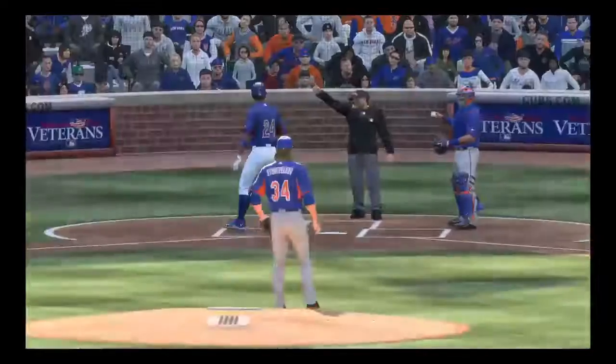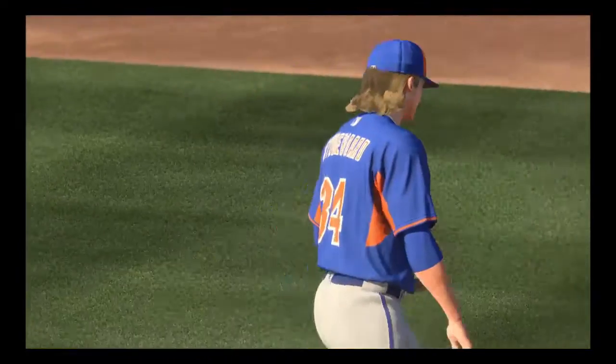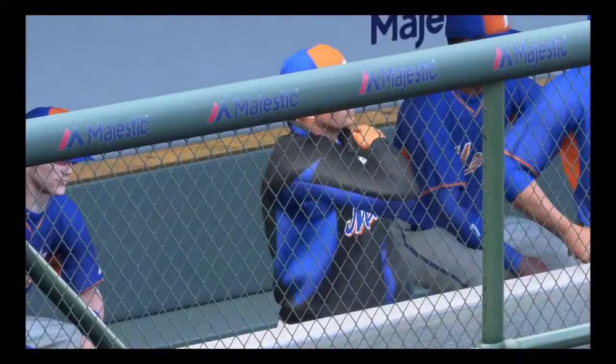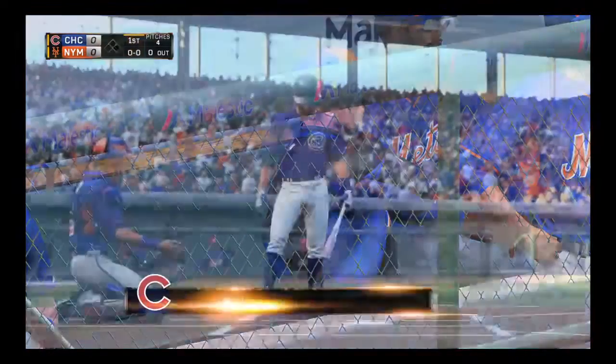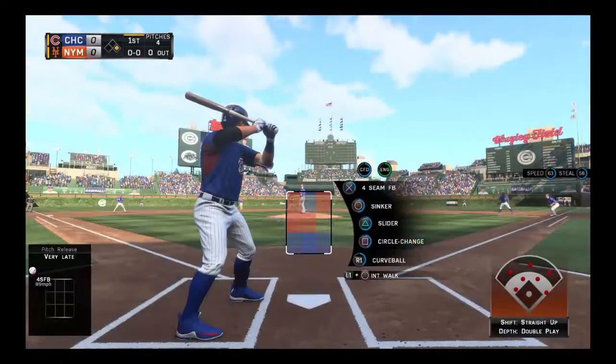And a leadoff walk is bad enough, but the leadoff intentional walk, that's a new one for me. Anybody want to help me unpack that one? I don't think that shows up anywhere in the managerial handbook. Javier Baez gets his first shot here with a man on following the leadoff walk.